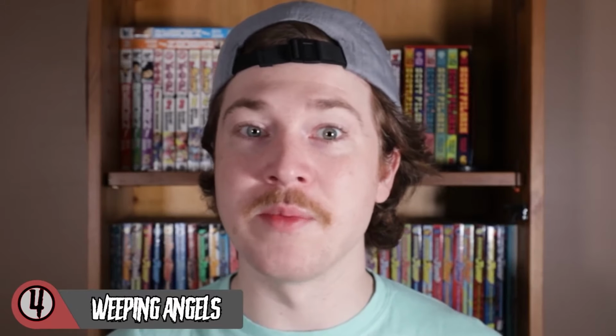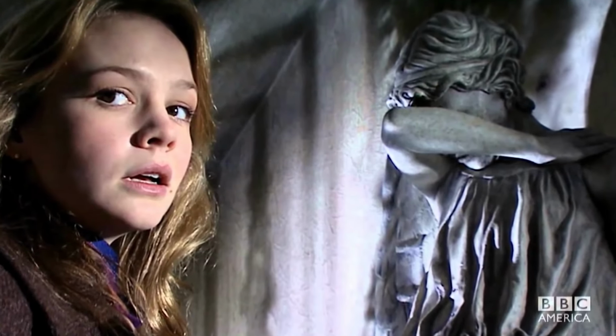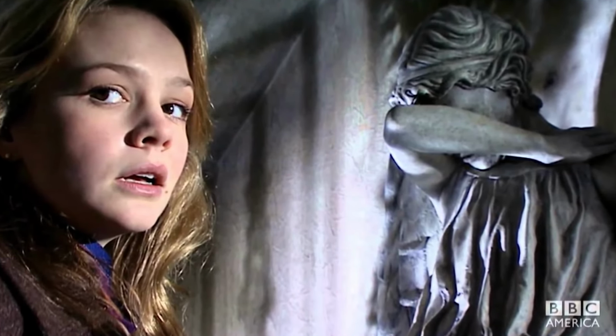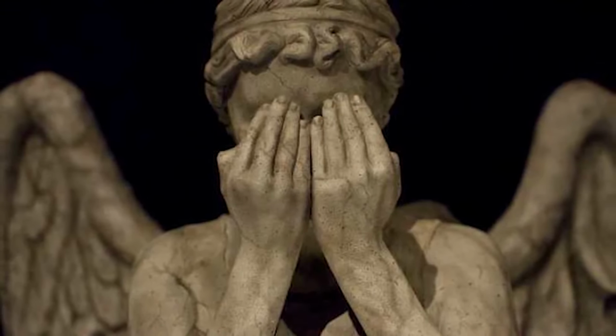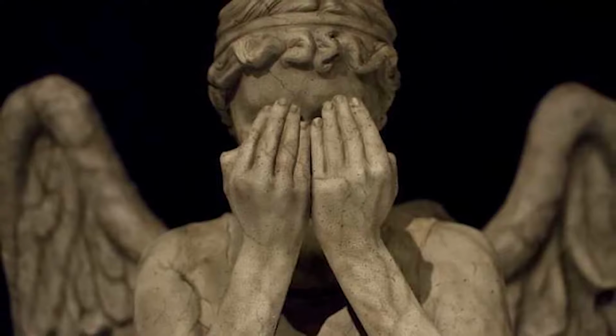Coming in at number 4, we've got weeping angels. While these are technically only angels in name, they're still some of the most terrifying creatures to have ever been dreamed up. Introduced on the ever-iconic television program Doctor Who, weeping angels are a species of quantum-locked humanoids. They look like statues of humanoid angels, often standing with their faces covered by their hands. This gives them the appearance of weeping, thus the name. However, don't go trying to comfort them. That would end very poorly for you.